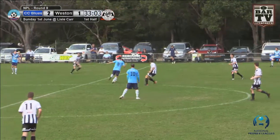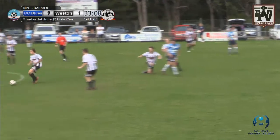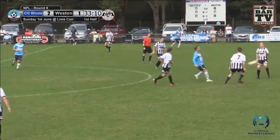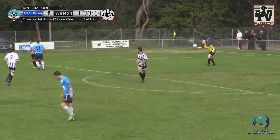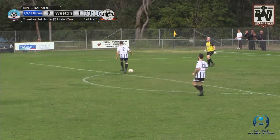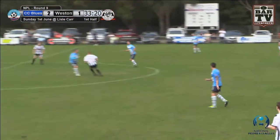Turnbull does well to turn. Sees his option. Great challenge there from Morris. Oh, great work from Maguire. He had the right idea there looking for Smith, just not quite. Tried there to place Scotty Smith in over the top and the ball was just a bit too heavy. Yeah, the space was certainly there.